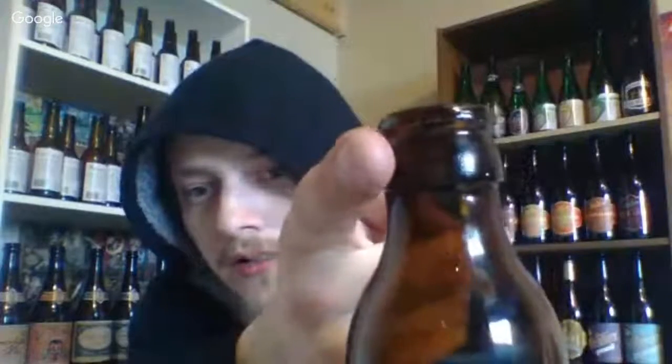I don't have any residue at the bottom of my bottle. Maybe just the slightest little bit. Oh, wait a minute. Yep. The weird thing about my bottle is all the sludge is right on top for some reason. On top. Like big yeasty.